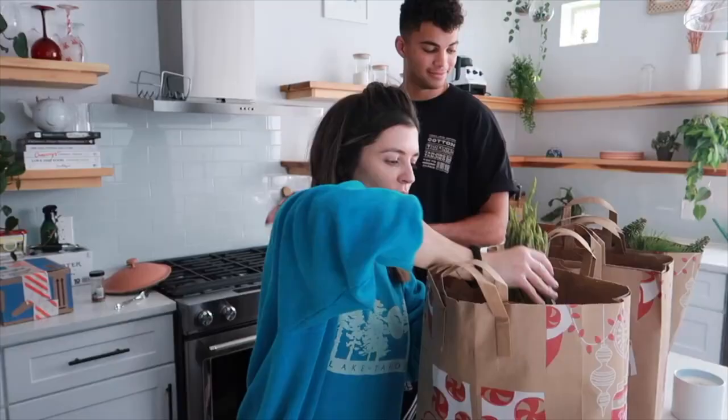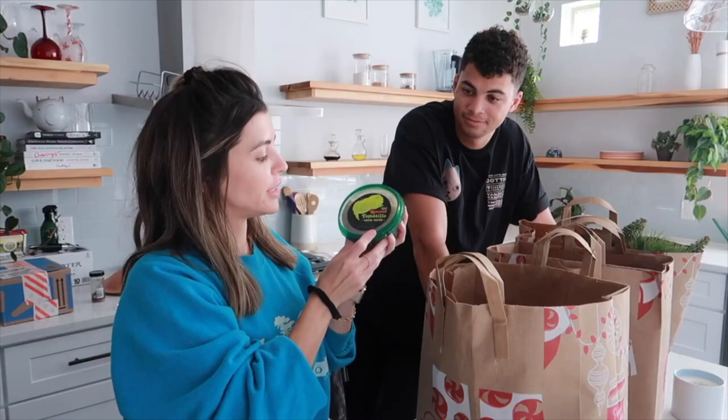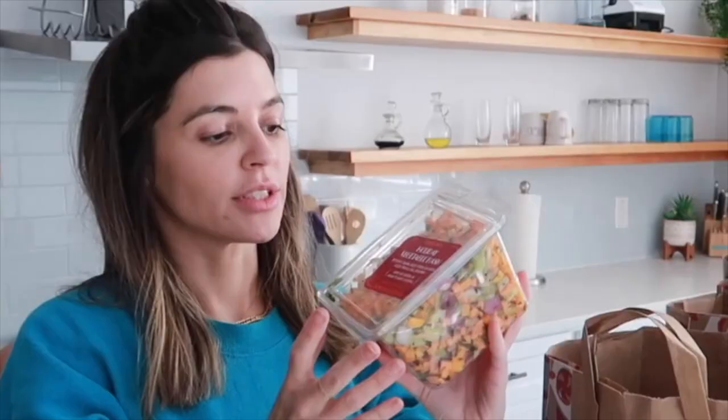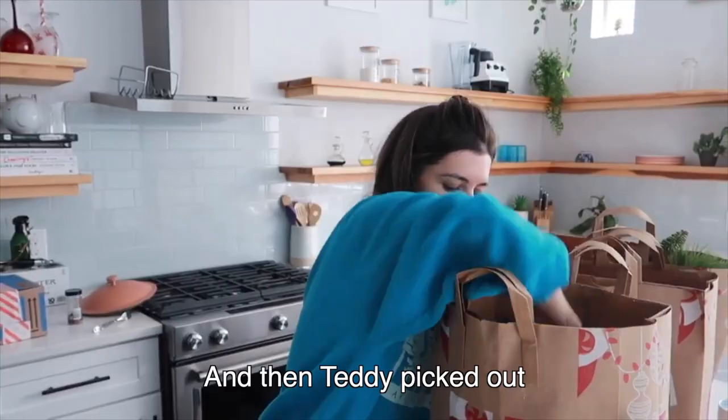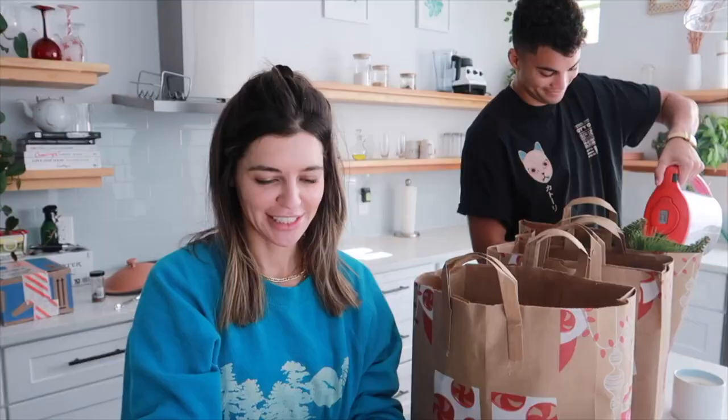Tortilla chips for the guacamole. Got a fresh bunch of asparagus. Teddy liked the green salsa. You've been liking green salsa, so I got green salsa. Some Munster cheese. The Munster. Favorite kind of cheese at the moment. Hello. It's holiday vegetable hash. It's butternut squash, sweet potato, red onion, celery, parsley, sage, and rosemary. And then Teddy picked out some great avocados. He picks out the best avocados. That's why I keep him around. It really confuses her how to pick out a good avocado.